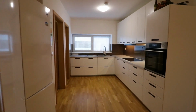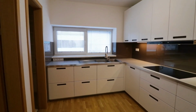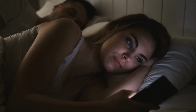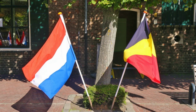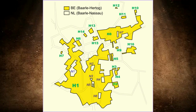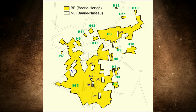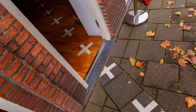Imagine you're walking from your living room to your kitchen, but as you enter the other room, you simultaneously cross a national border. Or a married couple in bed together, but each in a different country. It's the same for many people in the border village of Baarle, which is divided between the Netherlands and Belgium. The village has probably the most unusual border in the world because it looks exactly like this. The border runs through street intersections, parks, and even houses.